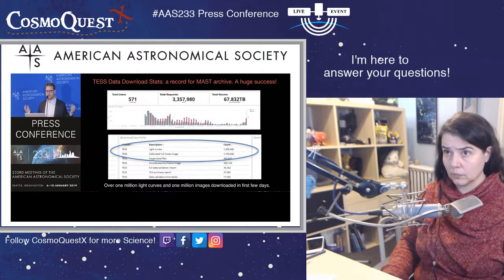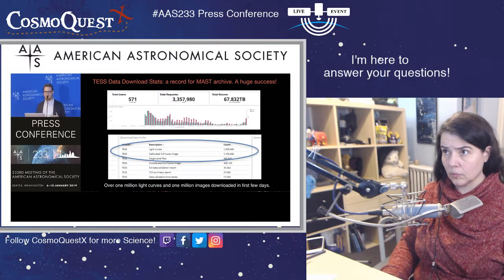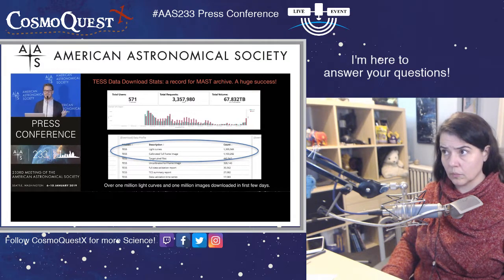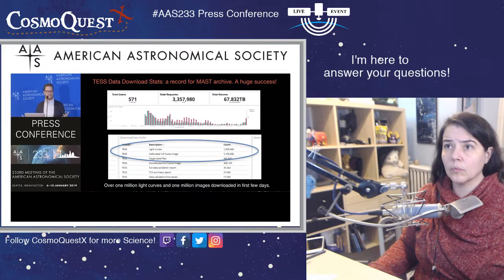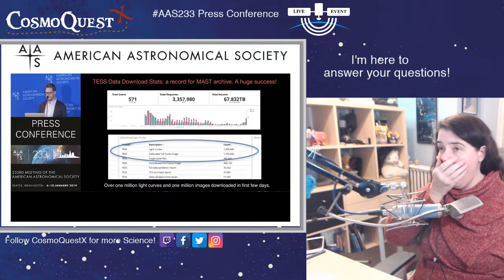To put into context how excited our scientific community is here, this is just a stats page that the MAST archive at Space Telescope keeps, and the numbers of people interacting with the data are truly staggering. This is data from just the first week after data release. Over 1 million light curves were downloaded from the archive. Over 1 million images were downloaded of TESS data in just the first week. 67 terabytes of data downlinked. All of these are record rates of downlink from the archive. Fortunately, they prepared themselves for such an influx of people getting data, and we're able to keep up. But it really is astounding how much data are coming out.